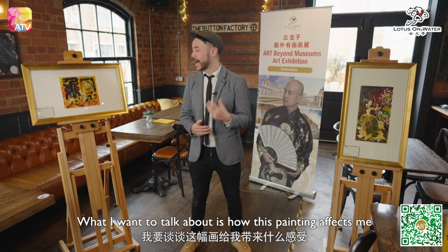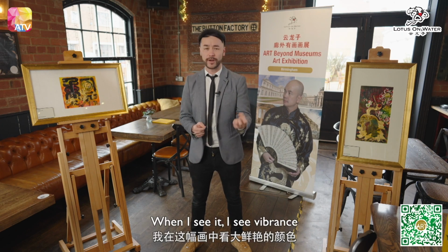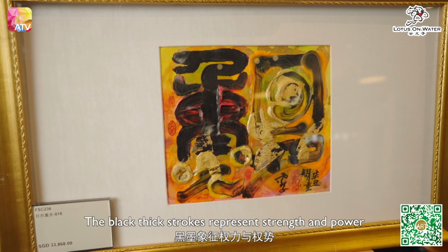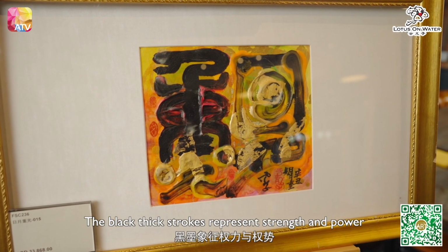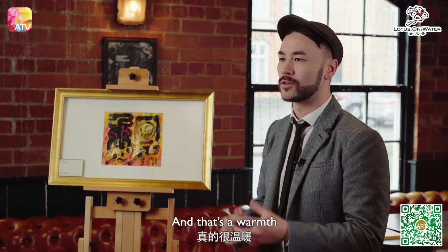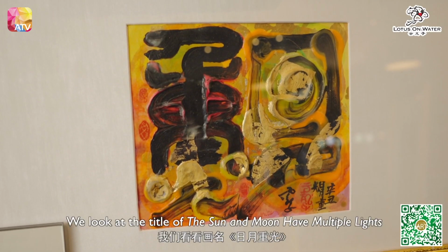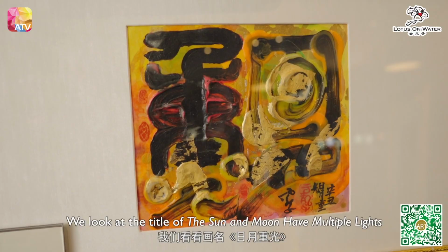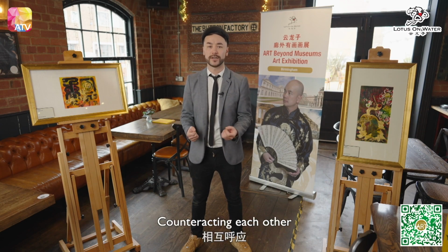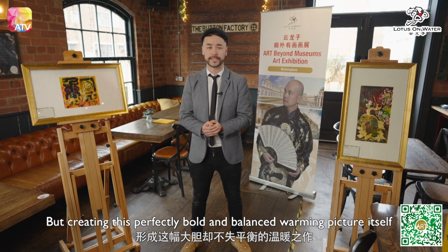What I want to talk about is how this painting affects me, how it makes me feel. When I see it, I see vibrance. It's almost a warmth coming off the page. The gold represents luxury. The black thick strokes represent strength and power. But then around it you have a softer touch of orange and yellow, and that's a warmth. So although this is a standout, bold painting, we look at the title of The Sun and Moon Has Multiple Lights. You can see the different shades, the different colours used in this, counteracting each other, but creating this perfectly bold and balanced, warming picture itself.